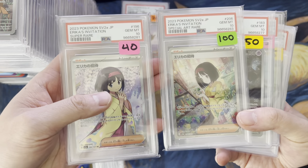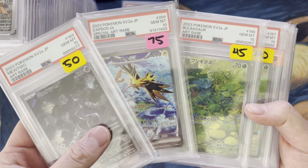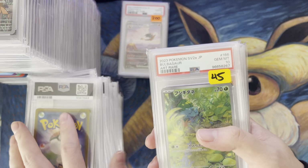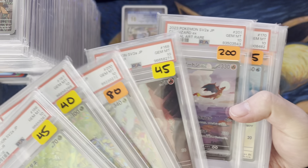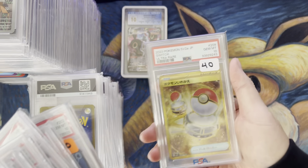So I got a lot of 151. I have these right next to each other, which is nice. They're not sequential or anything, but kind of cool to keep. And see, a lot of these illustration rares, art rares. The only thing I'm missing in here is actually a PSA 10 Charmeleon. But I have the rest of the evolutions here, as well as a gold switch.